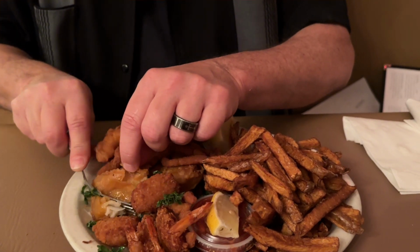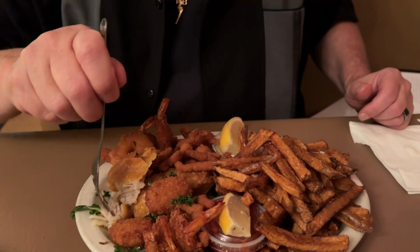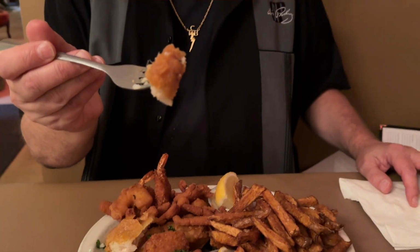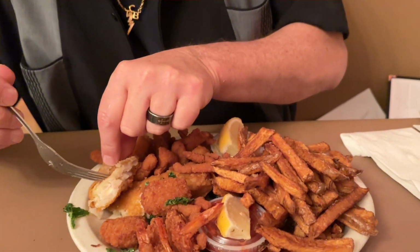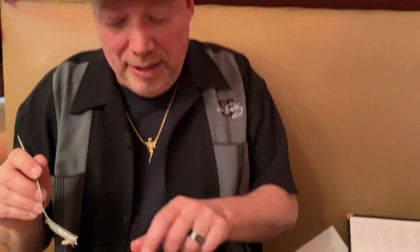Nice and crispy. There's just a lot of stuff here, guys, going on. There we go. Let's try that. Looks like it's done well. That's a nice piece of fish. Nice and crispy. See, it's flaky in there. Thing about the cod that comes from Iceland, it's sweeter than the cod that comes from the Pacific. Very good. I think that might be about it.